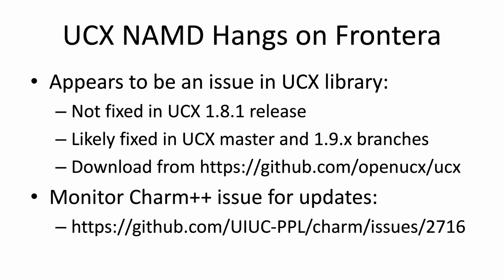We do have an issue on Frontera, which is the largest recent generation InfiniBand cluster that we have access to, where we see hangs. You run for a while, then it hangs after a few minutes or an hour, which is very bad because the job continues running and the machine is idle.